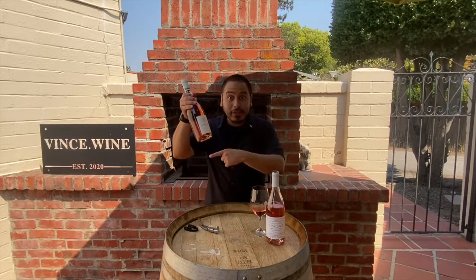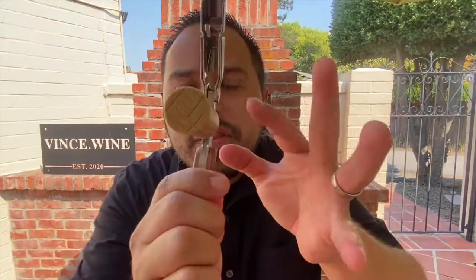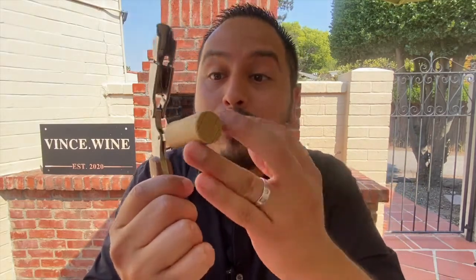Okay, let's check out the next one. Pure Loire. Being from the Loire Valley, I know this is a rosé made from Pinot Noir. Let's just pop this open and see how it compares to our last one. Okay, another really pretty cork here. This one actually looks like it might be fake cork. I think this is actually Nomacorc or something like that, that is made from bamboo.